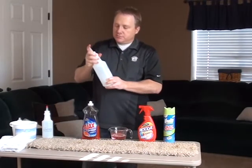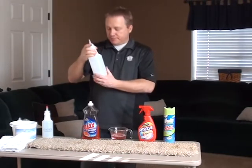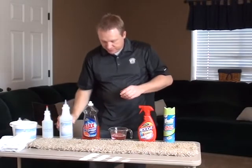Put the lid on. Shake it up, and it pretty much instantly dissolves in water. Okay. So I'm going to add a little bit of this. The stain. Okay.